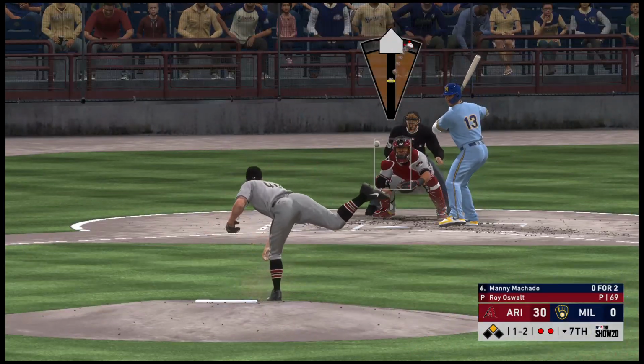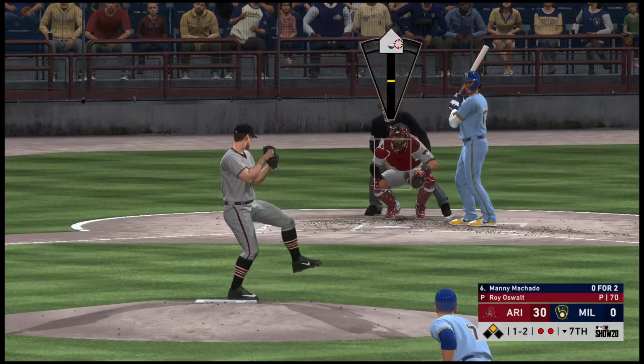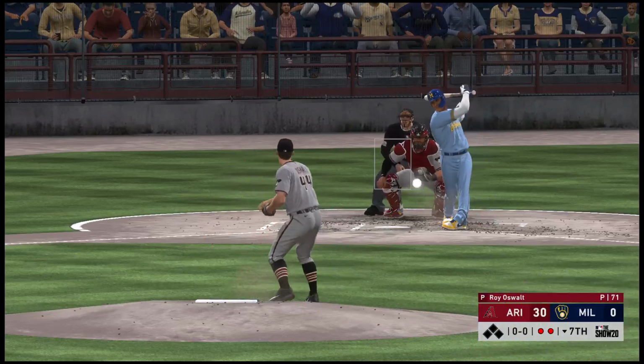The 1-2. Lucky he got a piece right there. He was definitely late on that pitch after seeing. A swing and a miss. That's retired.